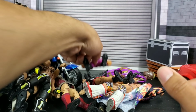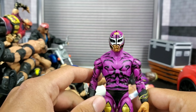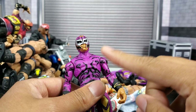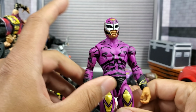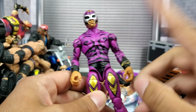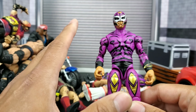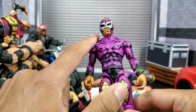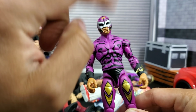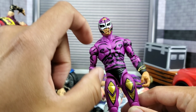This Rey Mysterio early, I'm talking about WCW, I think it was when he took on Eddie Guerrero. I think it was Elite Series 70, it's in the near future, Elite Series 69, we're going to see an actual current Rey Mysterio, so I think it's a safe route. If they were going to re-release Rey Mysterio back into the wave, they had to bring something from the WCW days, because the one that we had gotten before, the earlier Rey, was the white attire look.